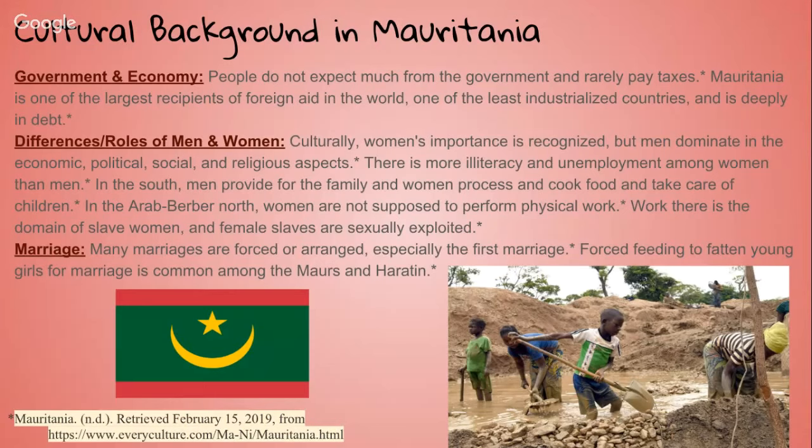Differences and roles of men and women. Culturally, women's importance is recognized, but men dominate in the economic, political, social, and religious aspects. There is more illiteracy and unemployment among women than men. In the South, men provide for the family and women process and cook food and take care of children.